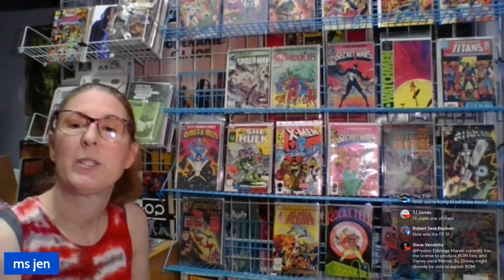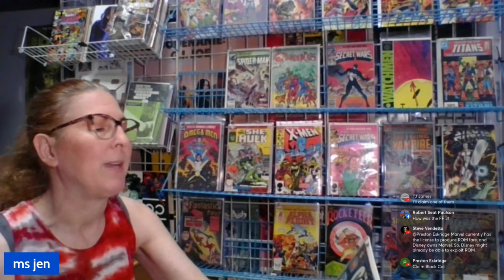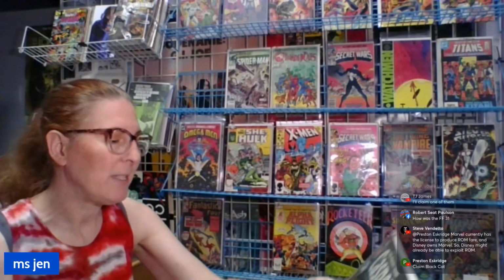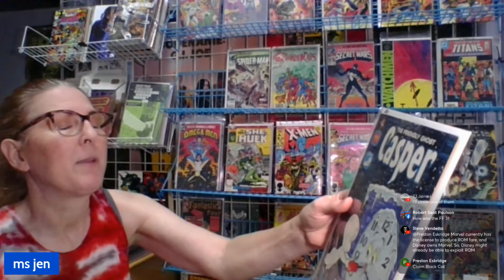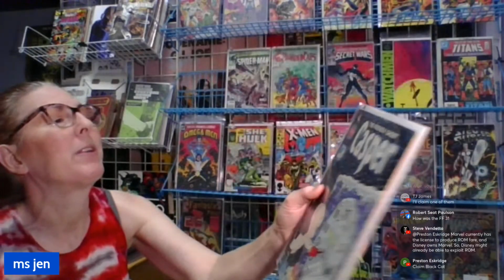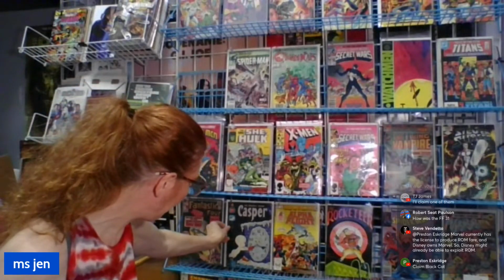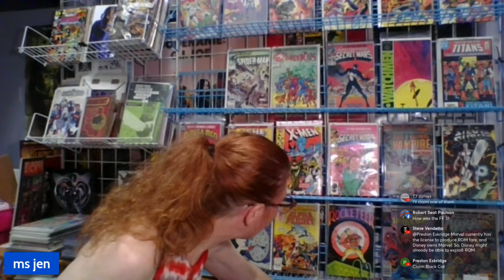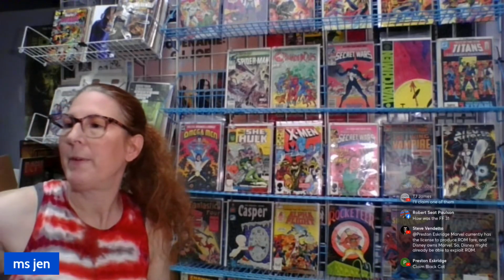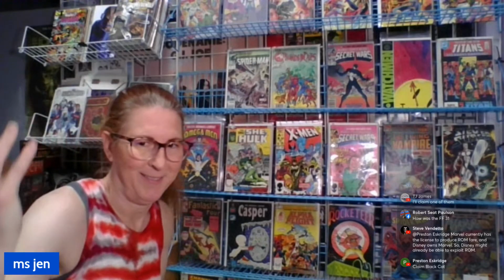I got some funny books. I have Casper the Friendly Ghost, number 78. This one looks like he's giving the clock some cold weather gear there. That one's 20. Preston's going to take a Black Cat, okay? Here's one for you. Only 10 of you can get them, I guess. Only 10.